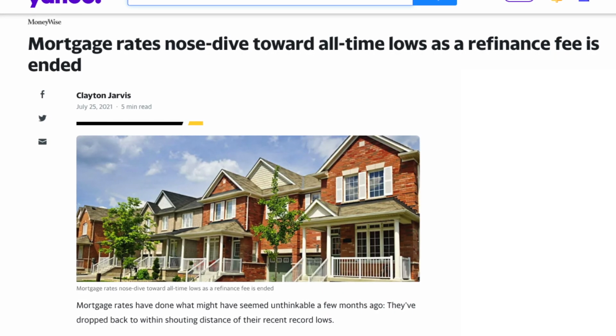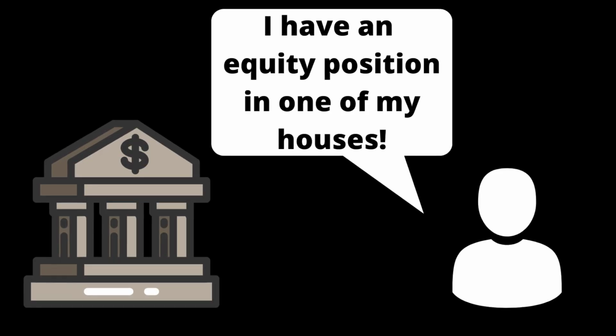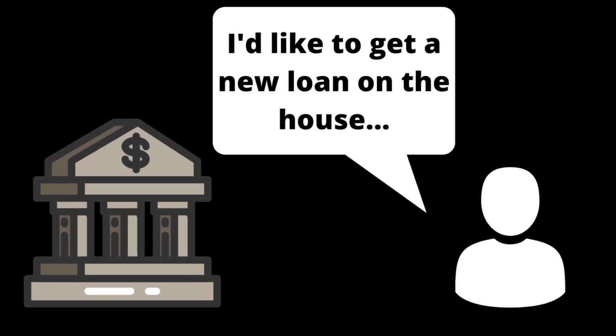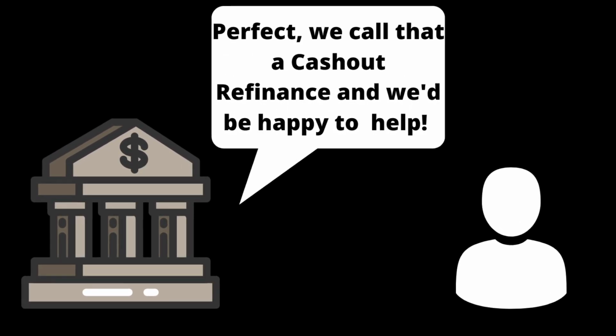So what you have to do is keep an eye on the market and look for the interest rates to go down. Whenever there's a drop in rates, that's when you need to strike. That's when you need to go meet with your banker and say, on this particular house, I have an equity position. I want to get a new loan on the house, and when I go to the closing table, I want to pull some cash out. It's called a refi cash out. So that's the beauty of what I'm trying to teach you here: going into a house and pulling that money out, and then being smart and disciplined and using that money to buy more or to improve your current properties.